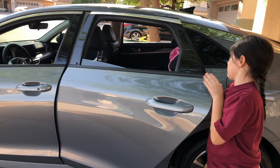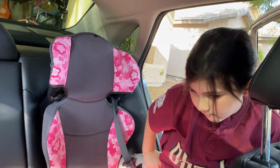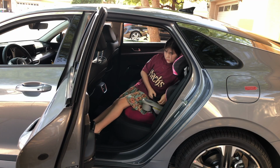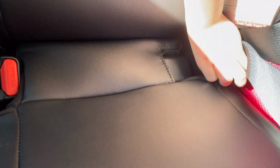Now, unlike a crossover, there's no getting up into the K5, so entry is easy. The seats are sculpted, which keeps the booster in place. Over time, the buckle may start to fall away, but even then, it's right where they expect it and easy to buckle.